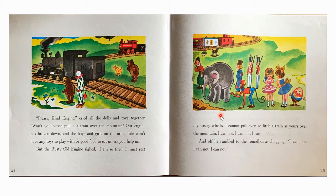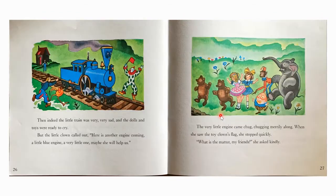But the rusty old engine sighed. "I am so tired. I must rest my weary wheels. I cannot pull even so little a train as yours over the mountain. I cannot, I cannot, I cannot." And off he rumbled to the roundhouse, chugging, "I cannot, I cannot, I cannot." So this train won't help them either. Will they ever make it over?